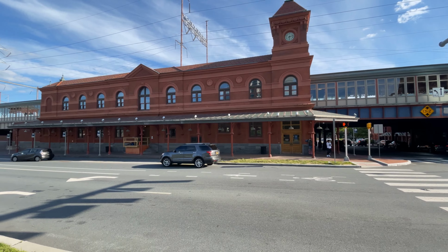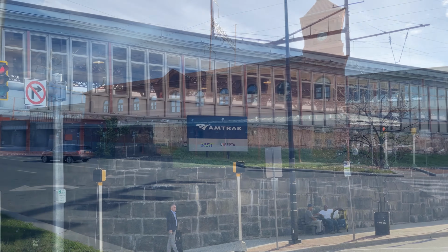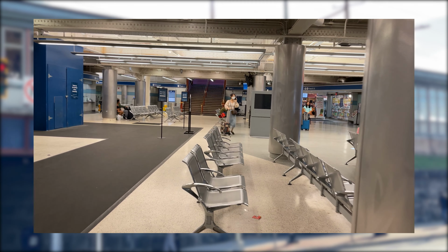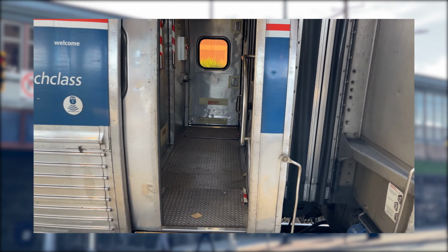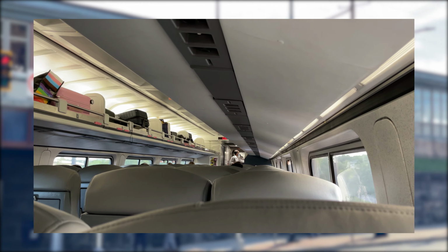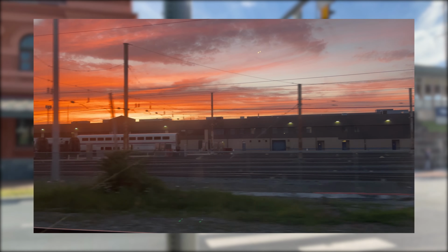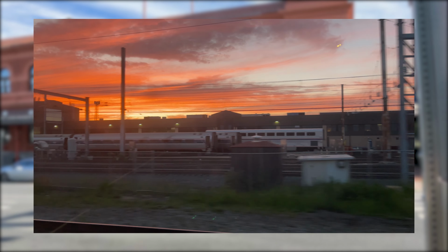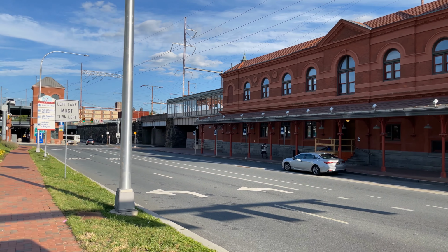Today we're going to be riding in coach down to Washington, D.C. on Amtrak's Northeast Regional. Our journey will start out with a brief look at Wilmington's Amtrak station, boarding train 193 to Washington, D.C. right on time. After departing Wilmington, we'll take a look at the seating on board, some stats for nerds, and everything else the Northeast Regional has to offer before arriving into Washington, D.C.'s Union Station. The Northeast Regional is an excellent service, so sit back and relax and join me on this journey down the Northeast Corridor.